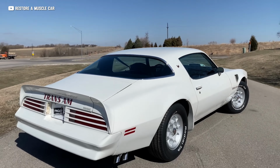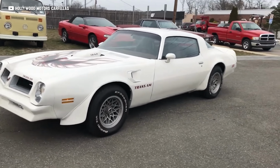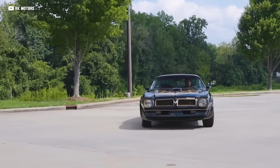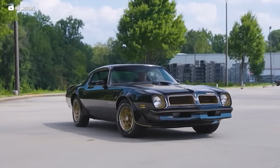Now, a lot of you might have thought I was gonna say the Snowflake Trans Am wheels, which are also gorgeous with their two-tone color and high number of spokes, but there's just something about those honeycombs that are so unique and more like a work of art than the snowflakes.